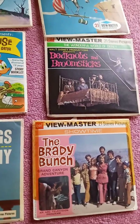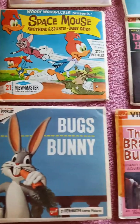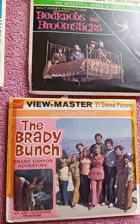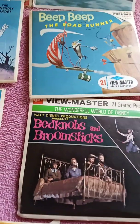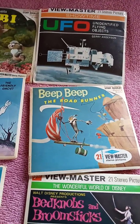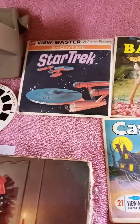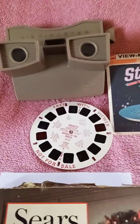So what I have today in this collection, I've got Bugs Bunny and Woody Woodpecker Presents, and over here I have Bedknobs and Broomsticks. We have the Brady Bunch, and we have the Grand Canyon Adventure, not one of what I thought was one of the better episodes, but it made it to Viewmaster. We have Roadrunner. We have the UFO TV show with Gerry Anderson. That one was from '69, I believe. Casper the Friendly Ghost. Bambi. Star Trek.